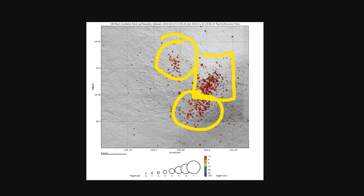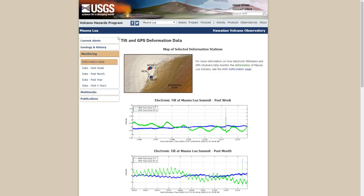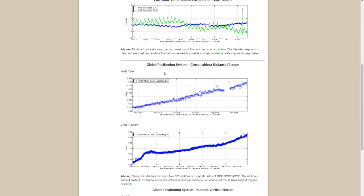So like we said, there's actually no corresponding change on tilt. The tilt meters are looking flat. The GPS, we can maybe look at the GPS extension line across the summit. It's still climbing as it was before. It possibly could be climbing a little bit steeper, but we'll probably have to wait some more time to see how that actually pans out, right?